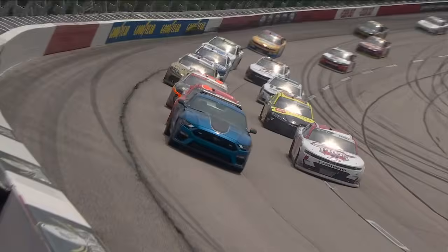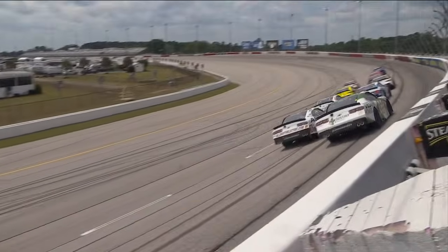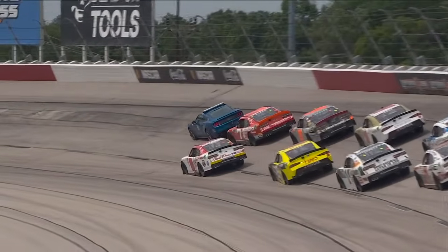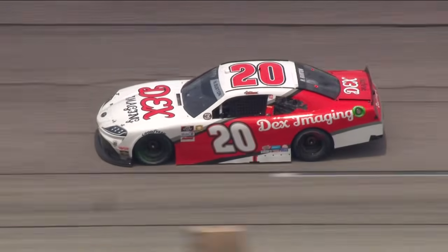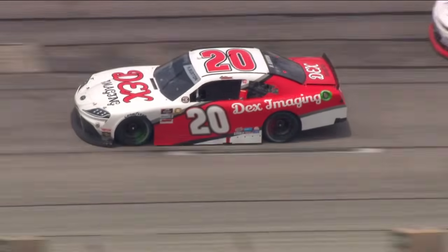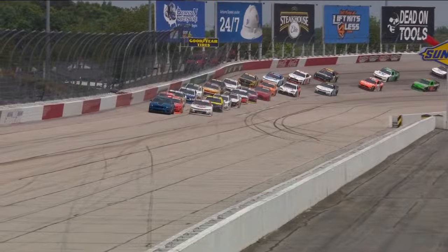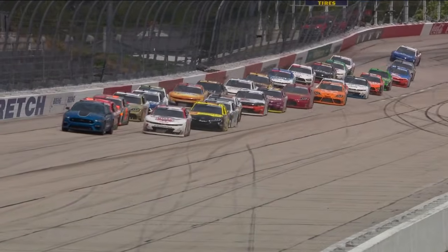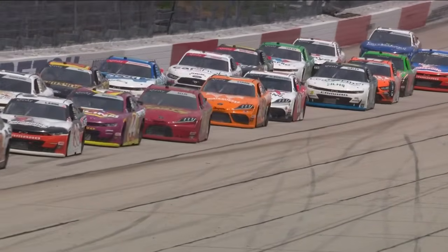Hey, Harrison Burton, when he won that second stage, restarted 10th, came through to win it in a few laps. He's outside the top 15 here, so it's going to be tough, and he might need another caution if he's going to make his way to the front and get the good off of those tires. Well, there's only so many lanes here at Darlington, and that's the problem. You get through 1 and 2. It's pretty hard to make it 3 wide and make a lot of ground, even if you do have new tires.